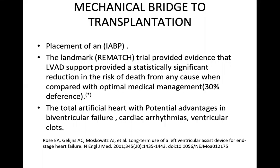Another means of intervening for those patients is the use of mechanical bridging. This can be by intra-aortic balloon pump or ECMO if they are really sick. Also an important advancement is using LVAD support. It was obvious from the landmark study, the REMATCH trial, which showed around 30% difference between the LVAD patients and optimal medical management in terms of death from any cause while waiting for transplant. Around 50-52% of patients with optimal medical therapy died within 1 year of heart failure. However, for patients who were bridged with LVAD, the mortality was around 20-22%.